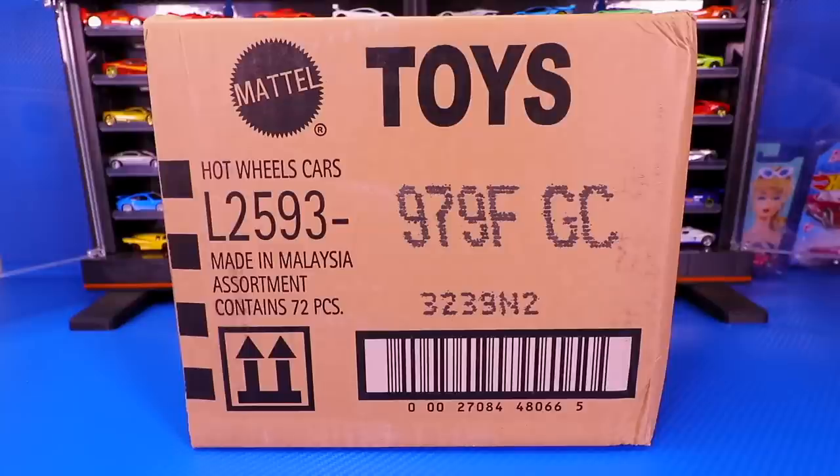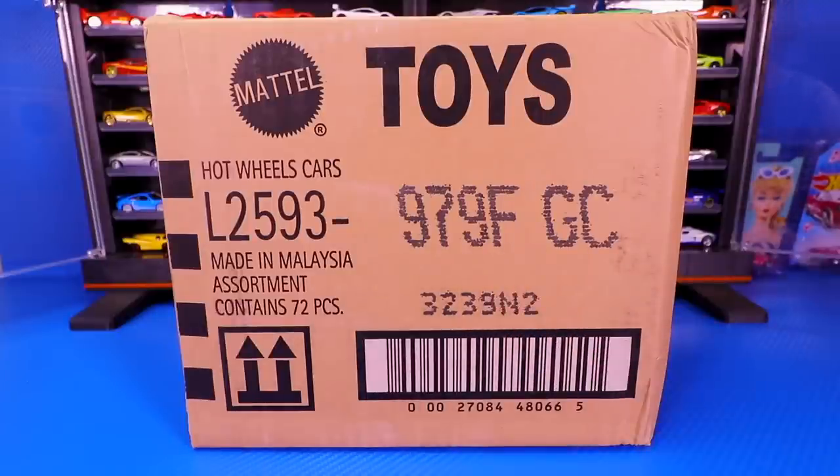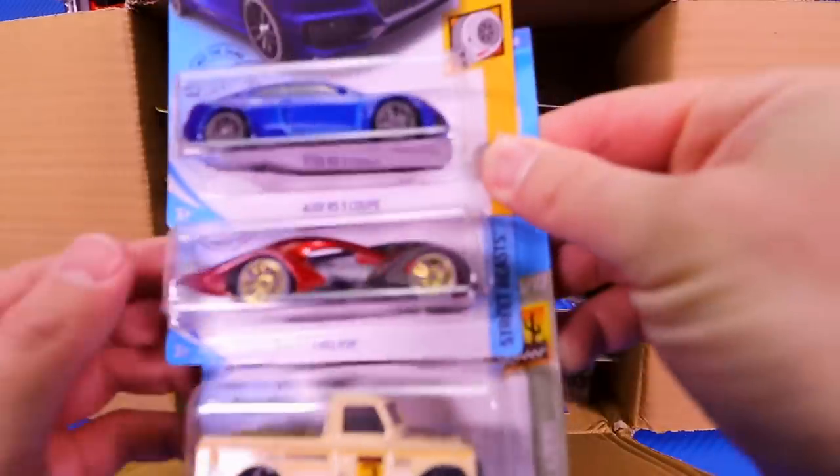What's up, Peak Timers? Another case unboxing, and this time we got the 2020 Hot Wheels F case. Let's go ahead and pop it open and see what's inside. And of course, we'll start right on the top right here. Let's see what we've got for our first 3 cars.